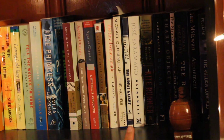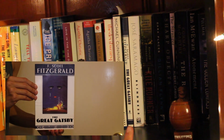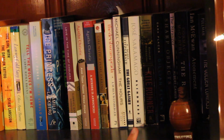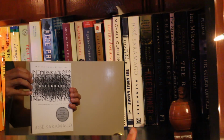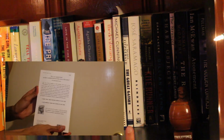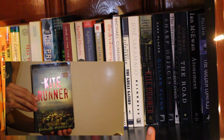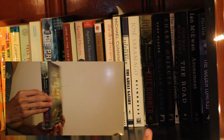And then next to it we have The Great Gatsby by F. Scott Fitzgerald. Yeah, really good book. I enjoyed the movie, surprisingly. It wasn't that bad. Next we have Blindness by José Saramago. I haven't read this yet, but the design on here is really nice. And then next to it we have The Kite Runner by Khaled Hosseini. I saw the movie, but I haven't read the book yet.